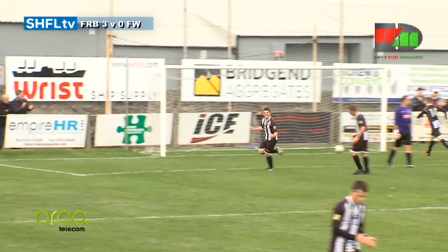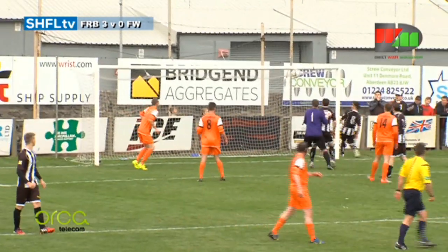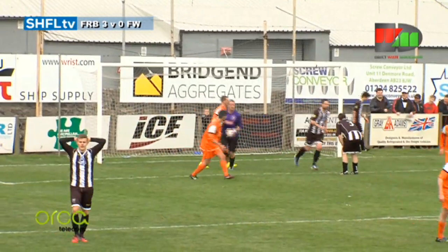And Fraserburgh 3 goals to the good. The home side want a 4th. Here's Grant Noble. Good effort, back off the crossbar, and Willie West didn't know too much about it, and his efforts come off the post.